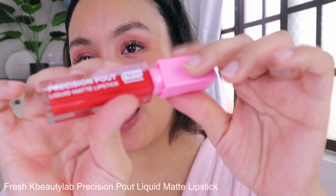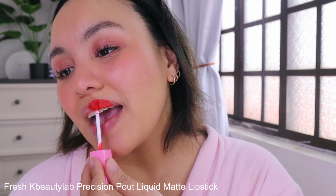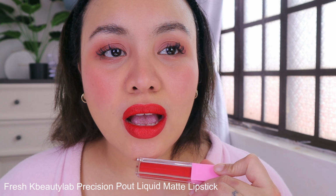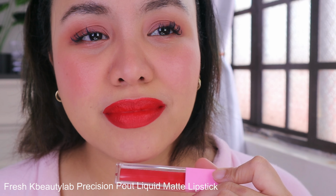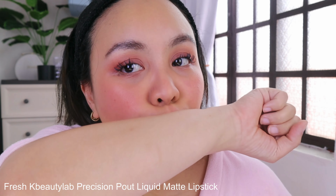So unahin natin yung Apple Candy. May pintura. Not that I mind the smell, pero baka sensitive ka. So this is Apple Candy at malagkit siya, you guys. Ayan, ramdam ko yung lagkit every time I do that. Okay, so it's been a couple of minutes. It is transfer proof, pero I'm not comfortable. I can still feel the stickiness.